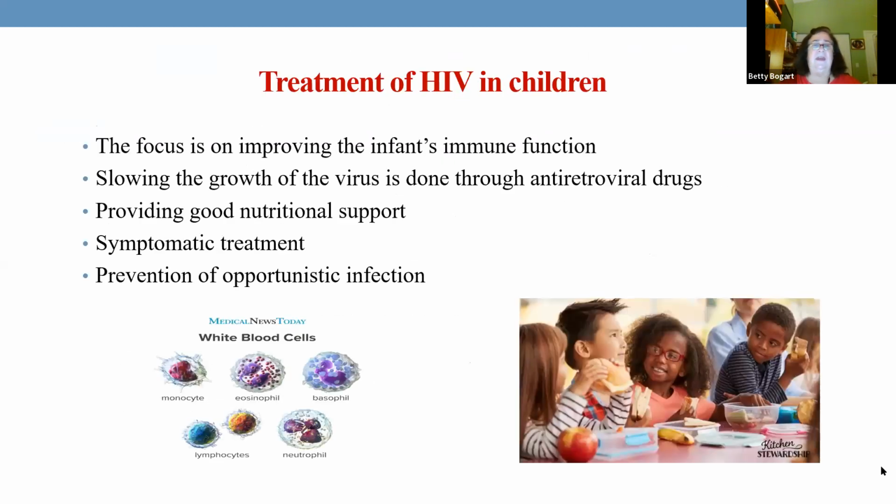So the focus again is on the infant's immune health. If we're giving those antiretroviral drugs, it's going to slow the growth and give that infant a good chance. Again, nutrition is always important. If we don't have good nutrition, the body can't support the immune stuff that you're giving to them. And we'll treat them as we see what's going on. And again, if we can prevent some of these infections, candida and PCP pneumonia, that is really what we want to do in children.